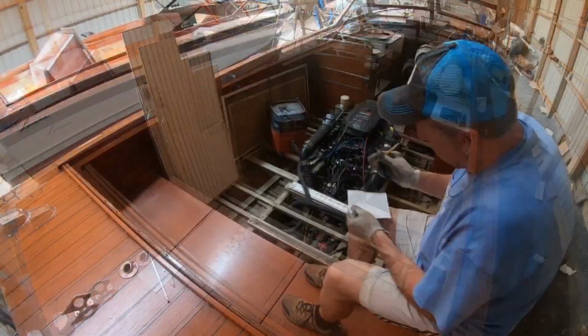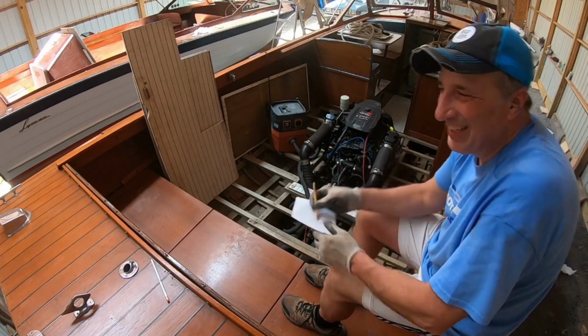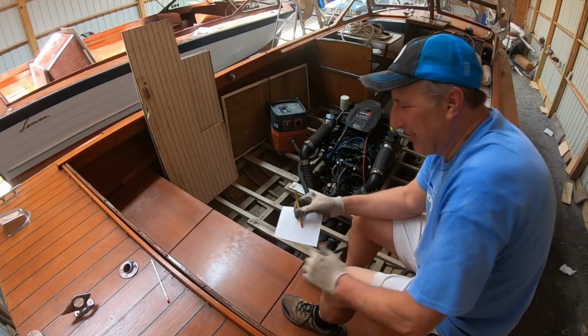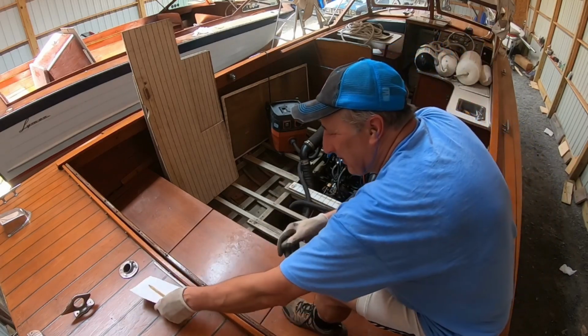Couple of more things to remember. Oh, the lead just came out of my pencil. I'm going to have to go grab another one. This one's not sharpened. I wondered what just fell. I heard something fall down there.